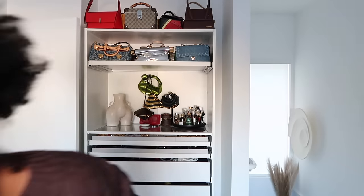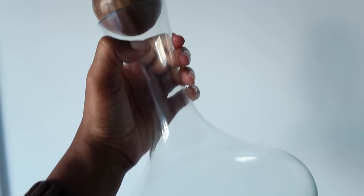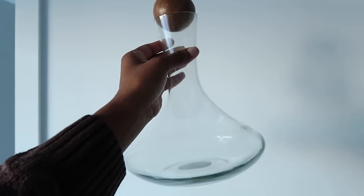First up, I got this decanter. I hope you guys can see me. The light is going a little bit in and out. So I got this decanter. I've always wanted one. And this one was $14. Yes. I almost paid like $50 for one from CB2. I saw this at Walmart. Came in 2 days, y'all.